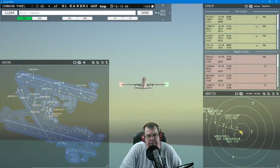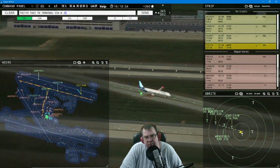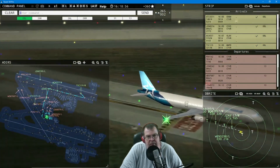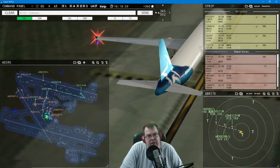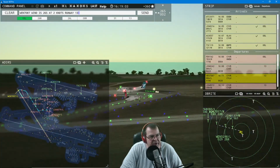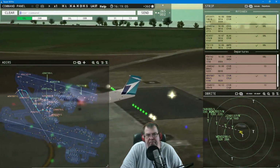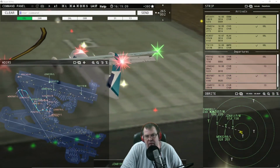Encore 2908 inbound runway 08 left. Transat 119, taxi to terminal via Mike Juliet Hotel. Taxi to terminal via Mike Juliet Hotel, Air Transat 119er. Encore 7087, wind is 265 at 2 knots, runway 13 cleared for takeoff. Runway 13 cleared for takeoff, Encore 7087.